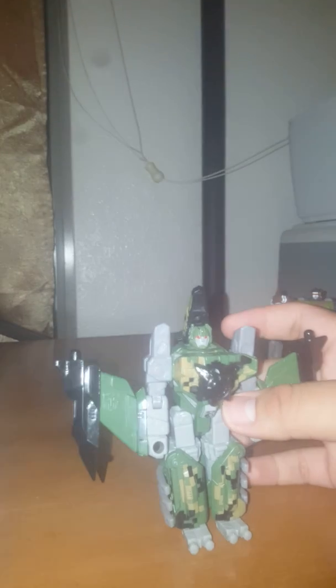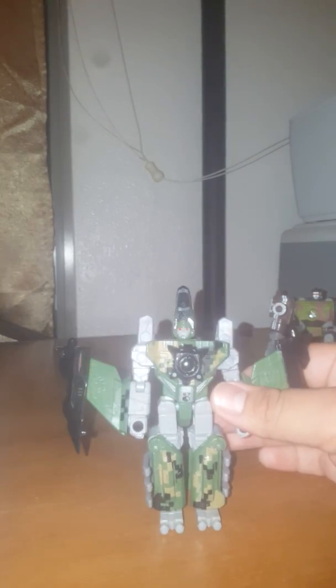And make this, which will rotate his head 180 degrees. And pull this piece, the cockpit, down, and there you have Air Raid in robot mode. Or attack mode. A robot attack mode. Could I have kept those pieces on? Now, the joints on him are really loose. That's how I got them. So I might have to hold him.